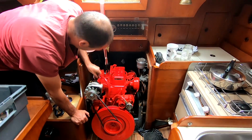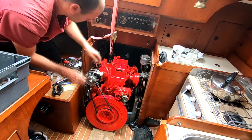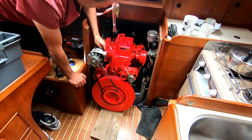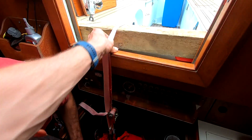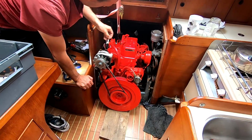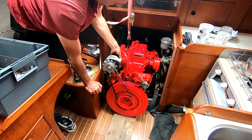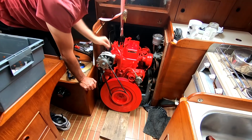Okay, quick update. We've taken off everything: engine mounts, diesel, electrics, water. Basically everything is disconnected, and we're starting to pull the engine out now into the galley. We made a little ratchet strap up around this block of wood out there to try and take some of the weight off, and pulling it out onto the floor here is really heavy, and then there'll be enough room to pull out the prop shaft and take it to the workshop. Been at this for 2 hours 10 minutes.